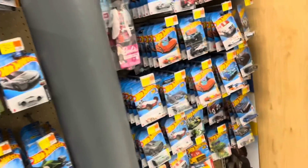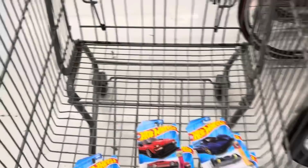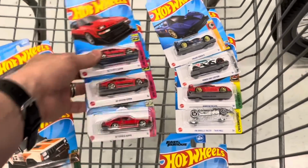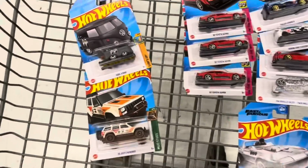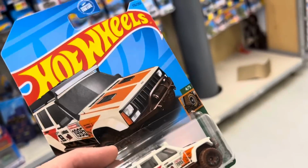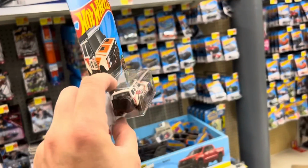I even talked to one of the sales employees here, and he said that he put up three cases, and lo and behold, I found three Supras. And yeah, I found some other cars that were pretty cool. I'm gonna grab them up, more Fast and Furious stuff. But out of those three cases, I only found one treasure hunt. Not sure how many of them were in there, if I was first on this or not, but I did get a treasure hunt out of it. So one is better than none.